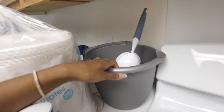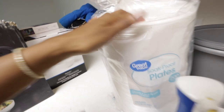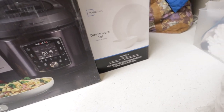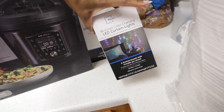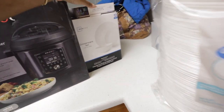And then also, I got some Dawn Power Wash. I grabbed a bucket and a toilet bowl cleaner because we ended up throwing away a lot of our stuff. I grabbed some paper plates. And then we also got a dinnerware set because a lot of our stuff is packed up. Mari grabbed this for his room, the LED lights for him and Trey. They're gonna share a room again. So they have their LED lights. We also got some shower curtains.